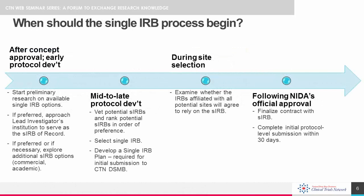Now that we know the context for the single IRB requirement and the difference between a single IRB and a central IRB, I'm going to move into the process of identifying a single IRB. It is important to start considering which IRB will serve as a single IRB very early on in the protocol development process. Once the protocol concept is approved by NIDA, the lead investigative team should begin their preliminary research on the single IRB option that makes the most sense for the study.